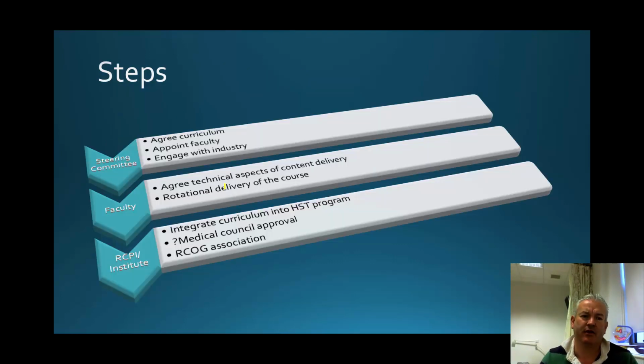So the steps that I see we need to go through will be that the steering committee will agree a curriculum, will appoint a faculty, and possibly we'll need to engage with industry, because for delivery of the course, one of the concepts I think we need to engender will be that they get a familiarity with all the equipment that they may face in the various hospitals around the state and outside the state as well if they go to work in other countries.